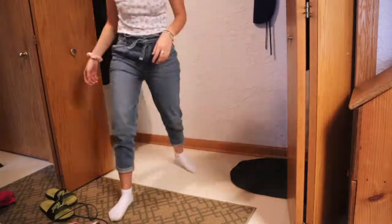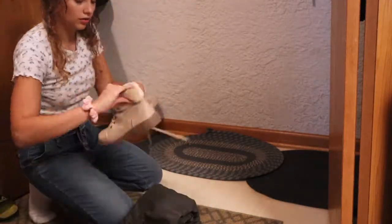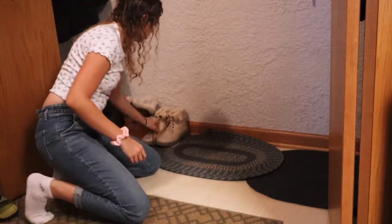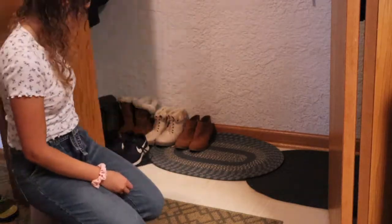Real quick, if you don't know what I mean by rotate out shoes, I mean that I was bringing up some more fall and winter shoes. As you can see, there's a few pairs of boots that I wear during the fall and the winter, and pretty much I just thought of what practically made sense for everybody.